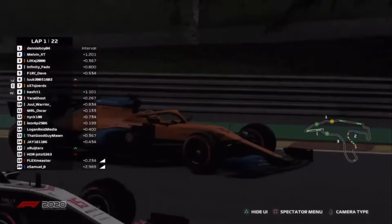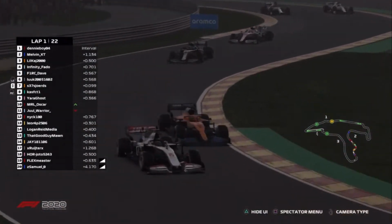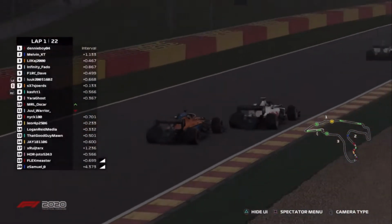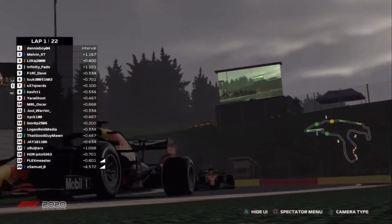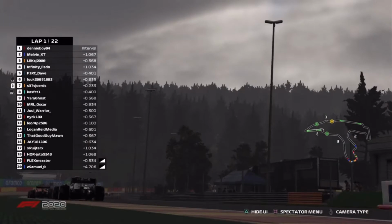The Haas is really challenging the McLaren. Down the inside he goes. Who's going to come on top of this battle? It looks like it's going to be the Haas, and it is. He gets past on the first lap, but the McLaren is not too keen on letting him keep that place there.